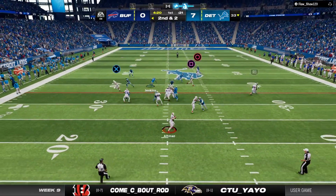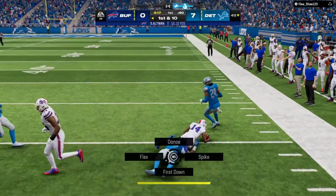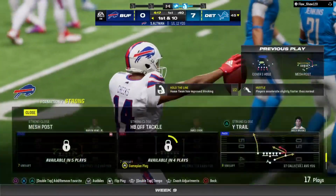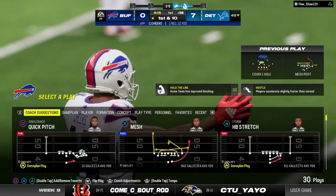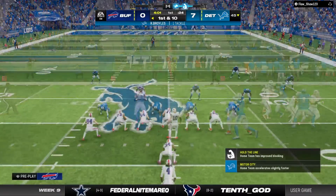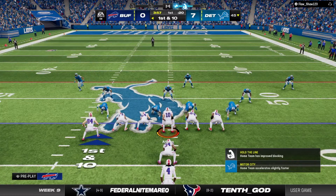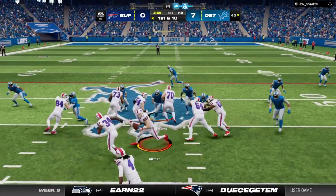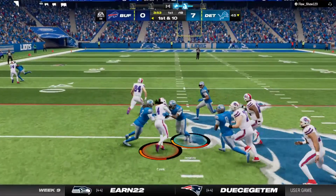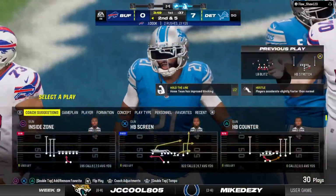Looking to throw. Altman. Going to throw right side here. Complete. And he'll be tackled right on the chalk of the 45. 12 yards that time, and a Bills first down. Left side, Cook. And he'll be brought down at the 50 after a gain of about 5.